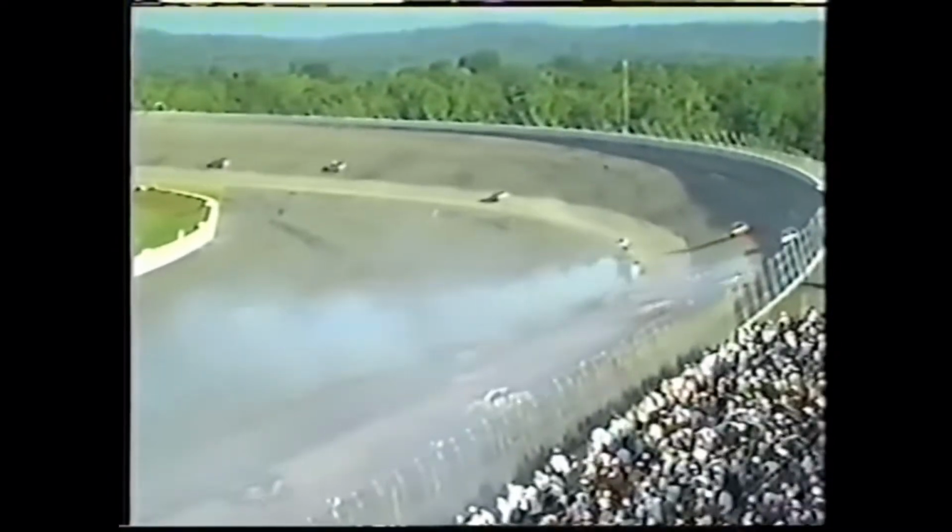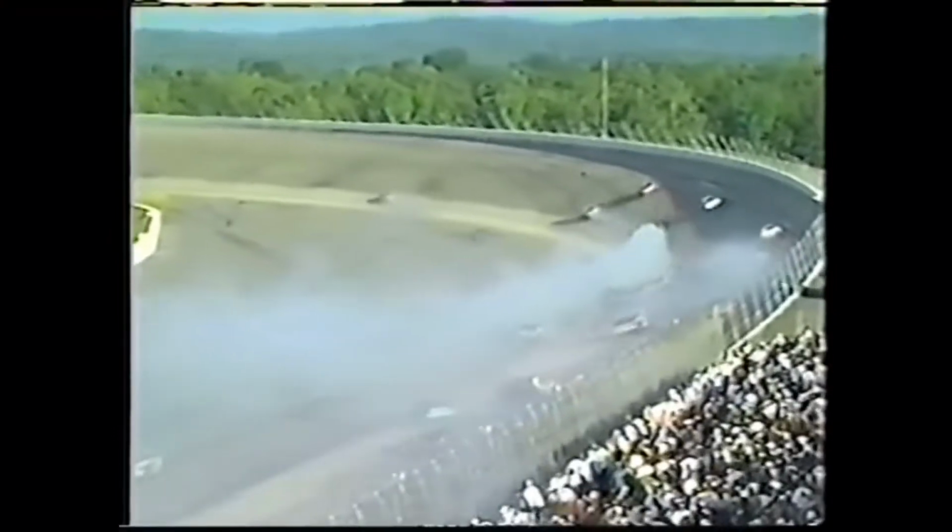Now back with the leaders. Earnhardt on the inside and Sterling Marlin outside. And Ernie going with Earnhardt down on the inside. That's going to hit. Oh, he got trouble. Terrible crash. Front of the field all torn up. Earnhardt's car destroyed. A major crash.